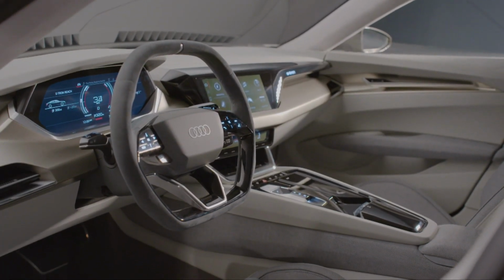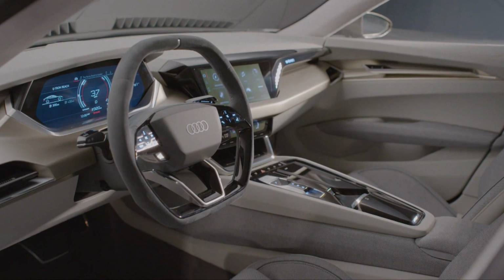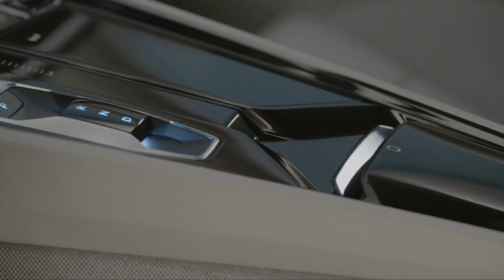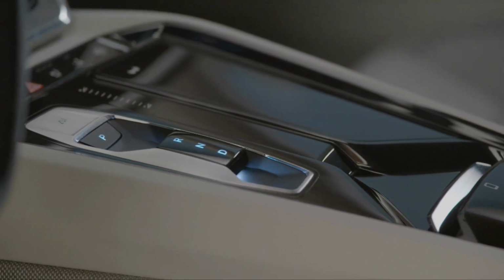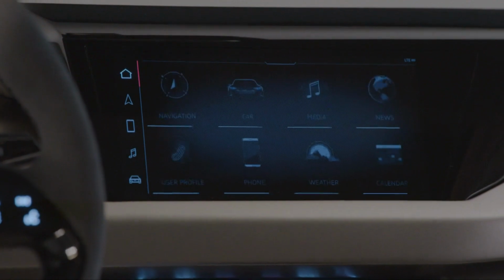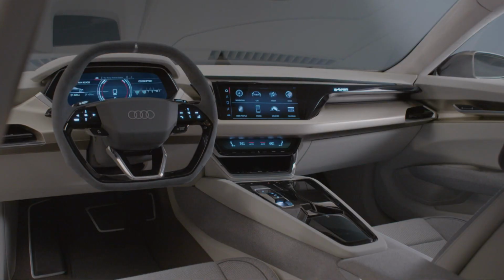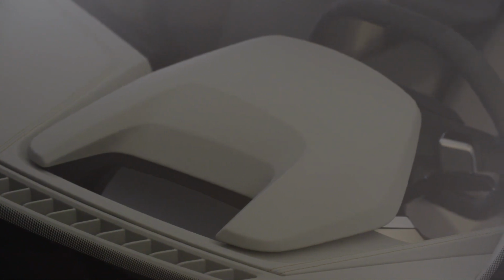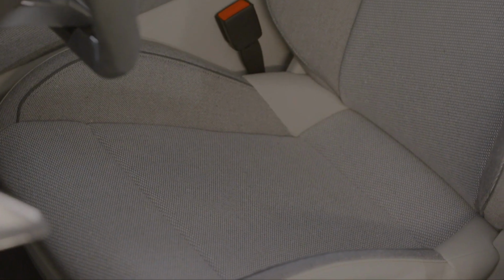It certainly looks quite futuristic. The slimline hexagonal steering wheel and the style of the slide control for the automatic transmission are a break with tradition for Audi. The entire interior is tailored to the driver's needs. There's also space for a head-up display, which would project information to where the driver can see it more easily.